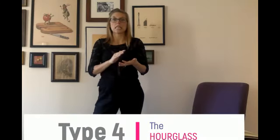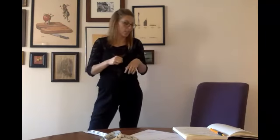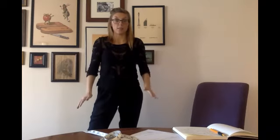And the final body shape that we're going to talk about is the hourglass. So hourglasses are great because they're already the shape that is the desired shape. They tend to have bigger bust, wider through the shoulders. They nip right in at the waist, and they have a little bit more of a hip. So they're very balanced, which is great. The thing that you want to be aware of if you're an hourglass is, again, you're always looking to accentuate the waist.